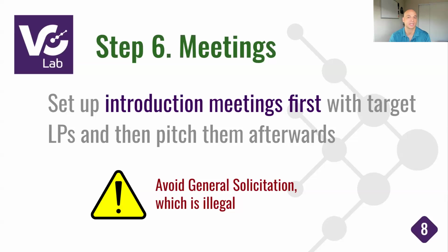And it makes sense. If you don't know the LP very well, you want to build a relationship first before you go out and actually ask them for money, right? It's just the normal way to do it anyway. So it's not like these general solicitation laws are so restricting. They're not that restricting. They're actually helping you do something really well. And by the way, you don't want to be out generally soliciting, even if it was legal, because that looks super bad and super cheesy, right?